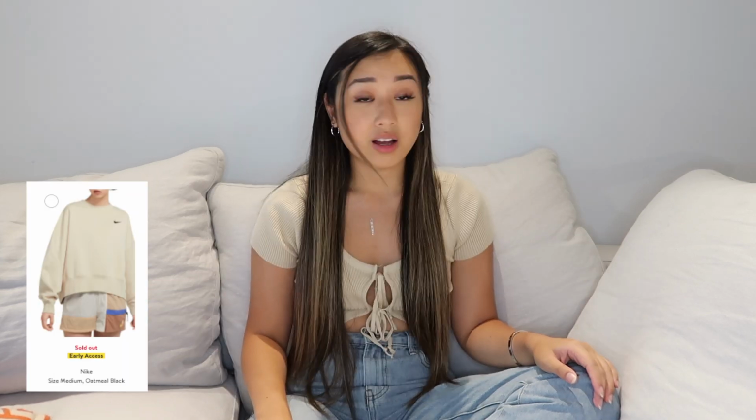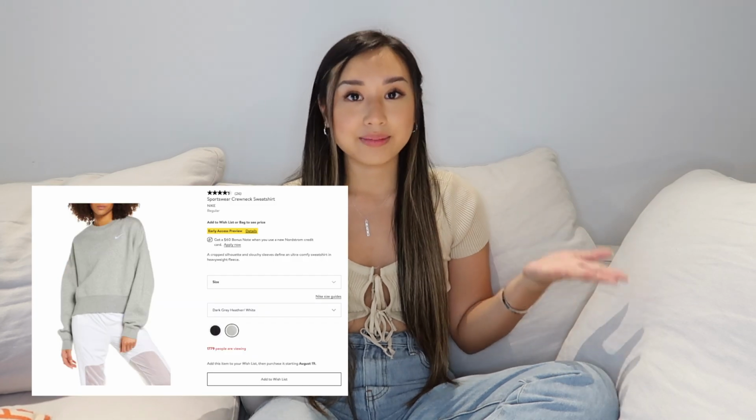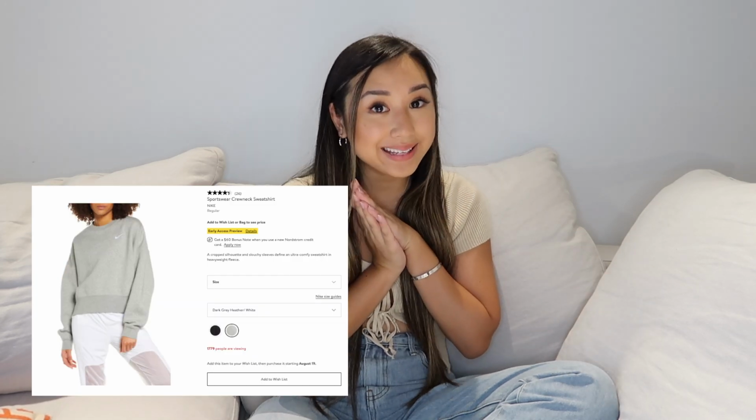And then finally, I found a crew neck that's super cute as well. I think it's sold out in a lot of colors, so hopefully if I get my hands on it, I'll be super happy. And they also have Adidas and Champion on sale as well, so definitely check those out if you like those brands.